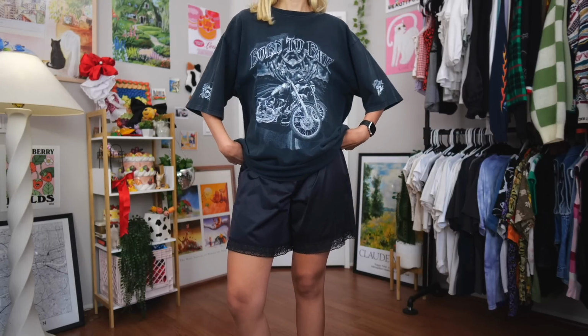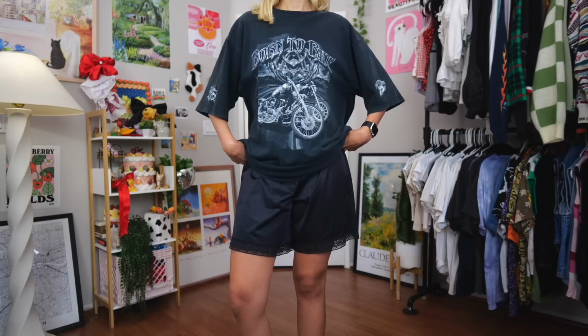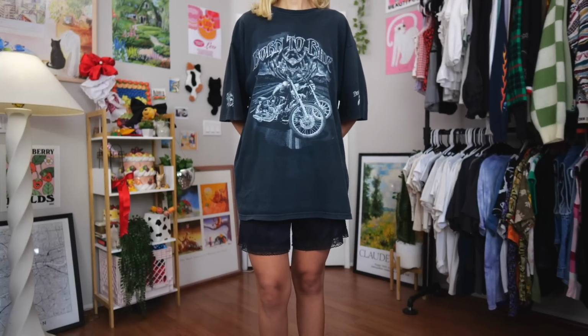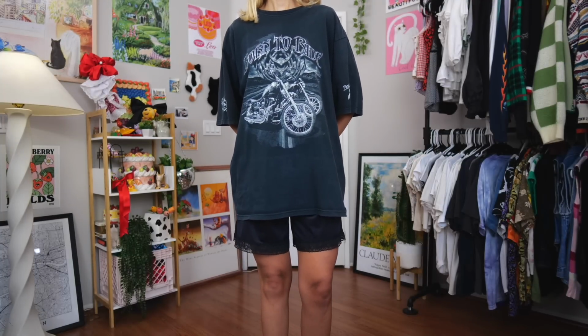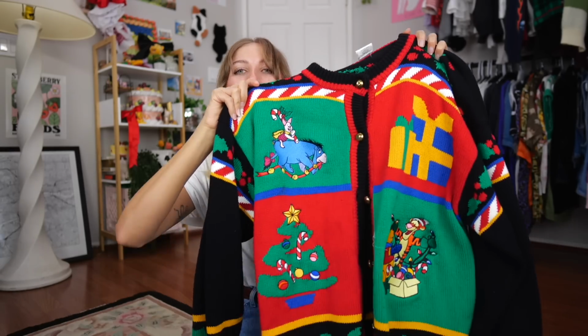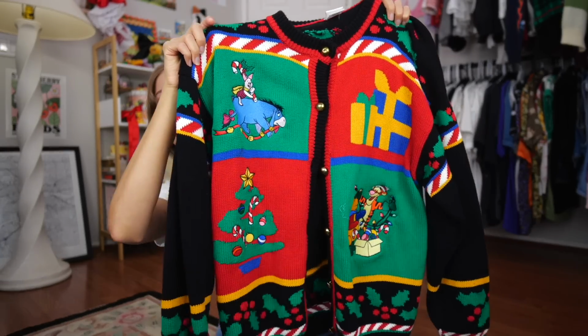Probably something that I'm gonna wear more in my daily life, like going to the grocery store, which I mean, I'm sure some of you would be shaking your heads that I would wear this to the grocery store, but I'm basically using them as just normal shorts, just with a nice little pizzazz of there being lace at the bottom. Another piece from those bins is, oh my gosh, it's a Winnie the Pooh holiday cardigan. If this is not me, like this is me.